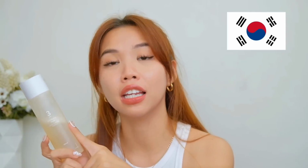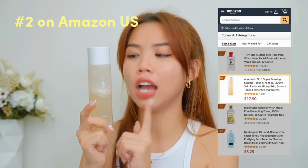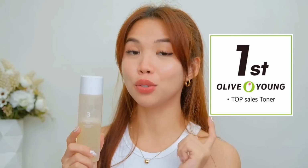So this toner is not just popular in Korea and also Japan, but also globally because it is ranked 2nd on Amazon US. And if you guys know Olive Young, which is a popular Korean skincare store in Korea, this is their number 1 top sales when it comes to toner. So those reviews say a lot.